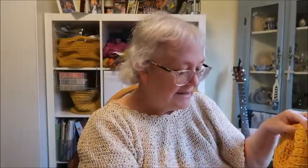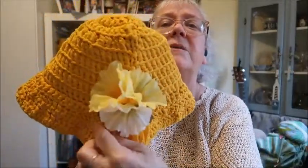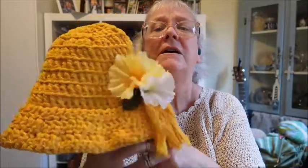So I have this one. This is the one that I made for myself, which I had attached some little fringy things at the bottom. So this one's mine. Could wear that instead of the wig.